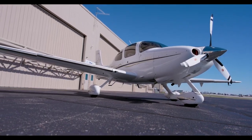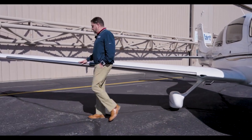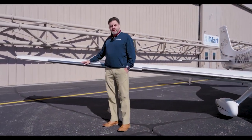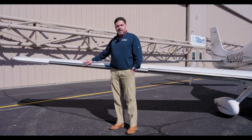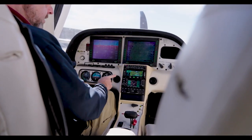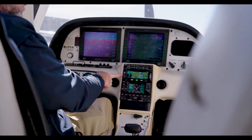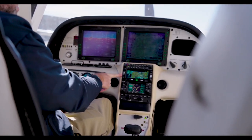This aircraft has TKS, inadvertent icing, in case you find yourself inadvertently in icing. This provides you with an escape. This aircraft is equipped with the Avidyne IFD 440. This provides you with a WAAS GPS, COM, and NAV.